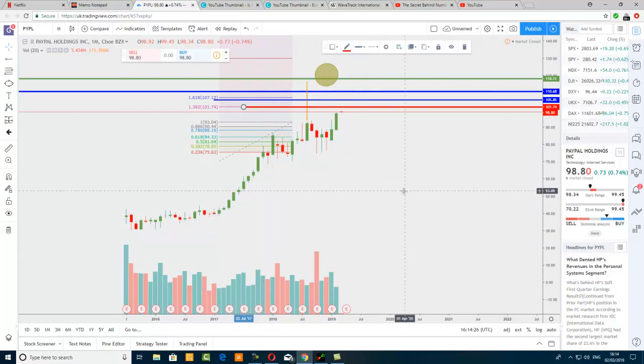All right, 101. So where is this 110 coming from? All right, still. So the 110 is a little bit above the 161.8% Fibonacci extension level of this move from here to here for PayPal. So you have to understand that the forecast of 110 is from a PayPal market analyst. It's a very smart forecast. Why is it very smart? Because that market analyst put that price target a little bit above the 161.8% Fibonacci extension level of this move from here to here.